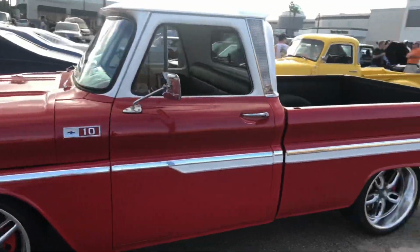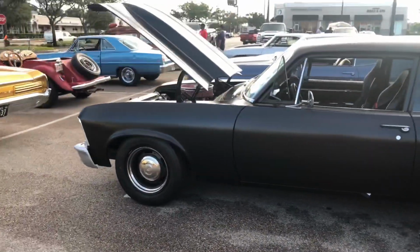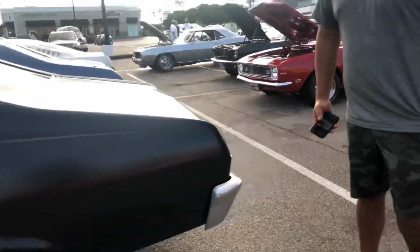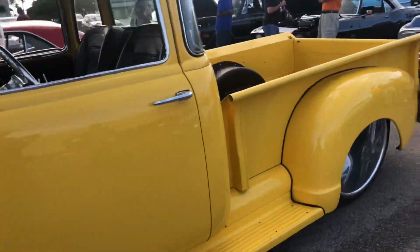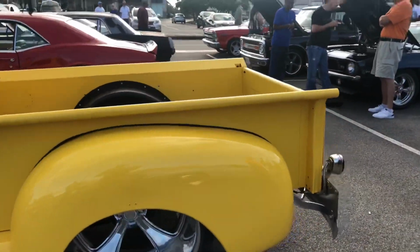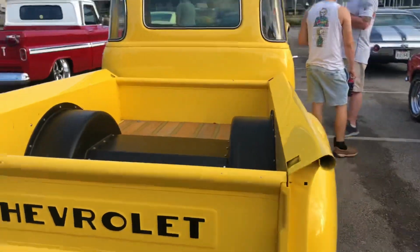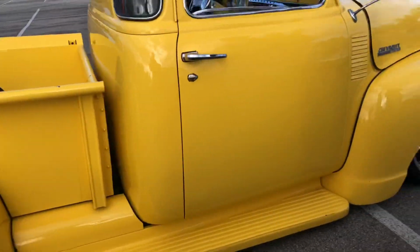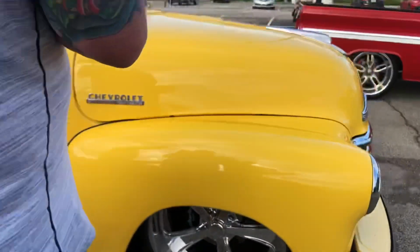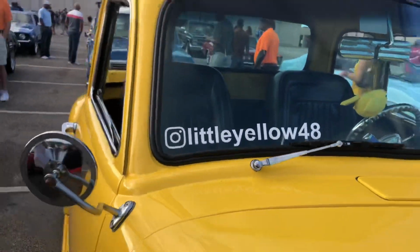Yeah, that's slick right there. Murdered out Nova, I like that. That is slick. Look at that thing. 2415s. That is a lot of money. That's done right. Yes, indeed. Nothing like a yellow Chevy. You gotta love it. Little yellow 48. Look at that. I called it. Check those guys out. Little yellow 48.